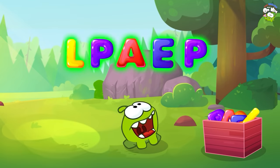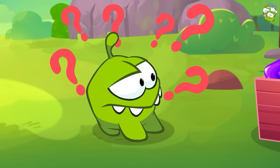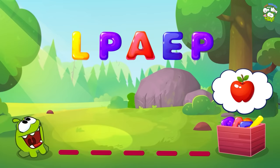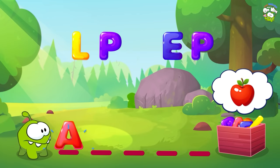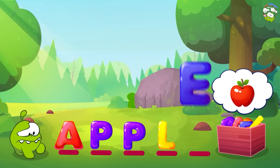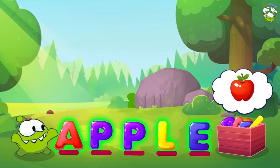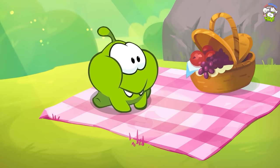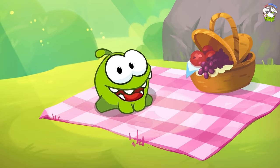L-P-A-E-P? Can you help Om Nom guess the word, kids? That looks like an apple. It is an apple. Let's spell. A-P-P-L-E. Apple. Yay! Brilliant. Yummy, yummy. That looks delicious, Om Nom.